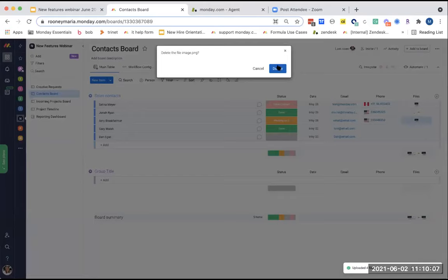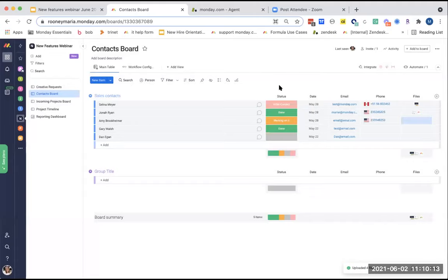And we added this to ensure that the deletion of files is intentional and to make your life that much less stressful. So this is just the beginning when it comes to improvements to your file management experience on monday.com. And please be sure to stay tuned for future feature updates in this relevant area.